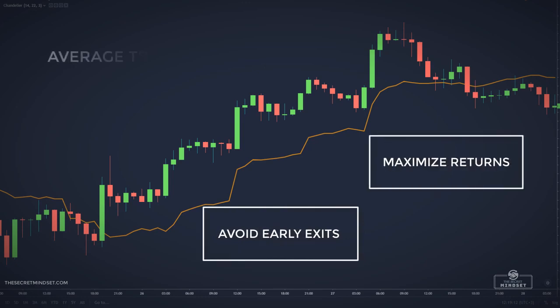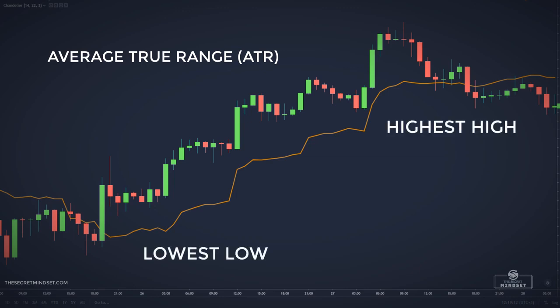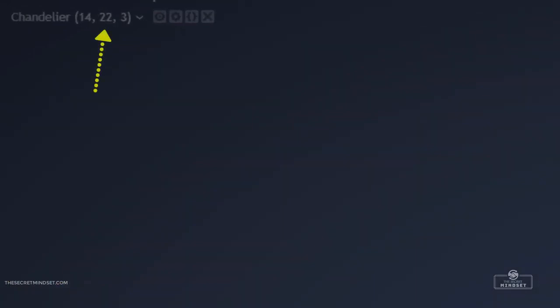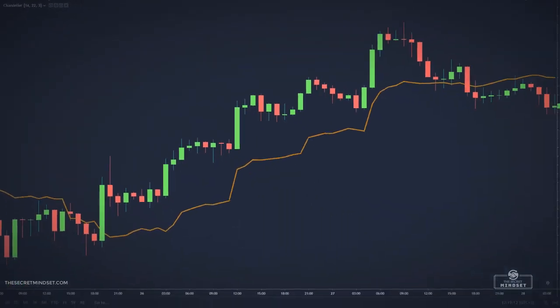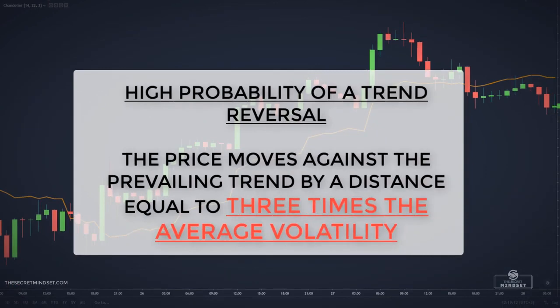The indicator is created using the average true range values over a given time period. Other than the average true range, the highest high and the lowest low price of an asset over a specific time period is used in the calculation. The default setting for this indicator is 22 because there are 22 trading days in a month. The Chandelier exit is based on the principle that there exists a high probability of a trend reversal whenever the price of a stock moves against the prevailing trend by a distance equal to 3 times the average volatility.